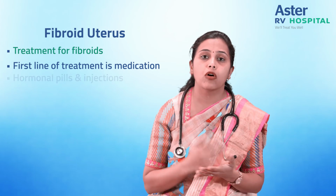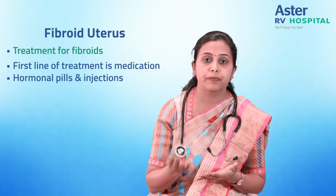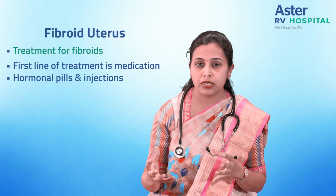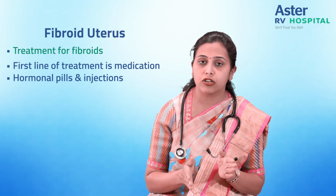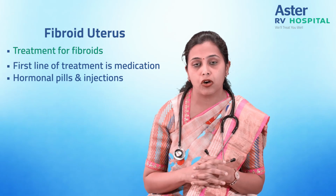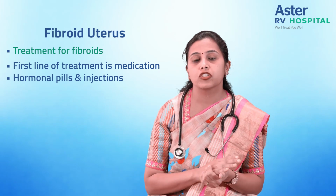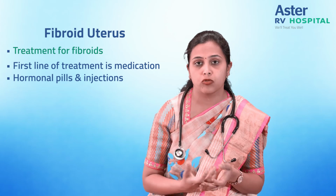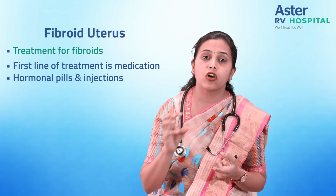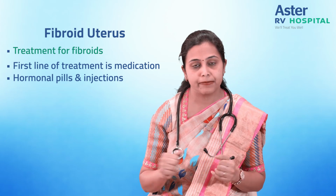The second would be hormonal pills and injections that suppress the hormones, but this cannot be used on a long-term basis. This can be used only on a short-term basis because the pills can have side effects if given for a prolonged time. And once the injections are stopped, the fibroids are known to regrow. So medications is the first option if you have a small fibroid and it's not causing major issues to fertility.